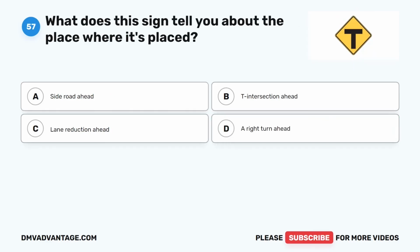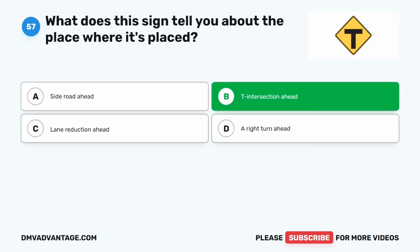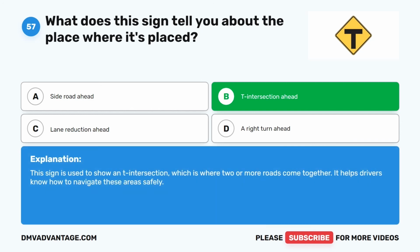Question 57. What does this sign tell you about the place where it's placed? A. Side road ahead. B. T intersection ahead. C. Lane reduction ahead. D. A right turn ahead. The correct answer is B. T intersection ahead. This sign is used to show a T intersection, which is where two or more roads come together. It helps drivers know how to navigate these areas safely.